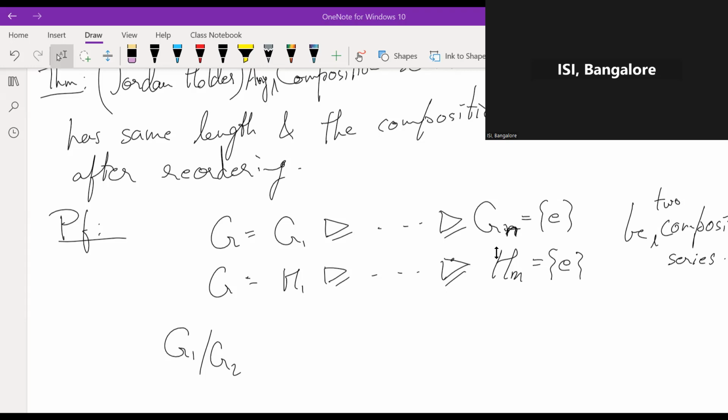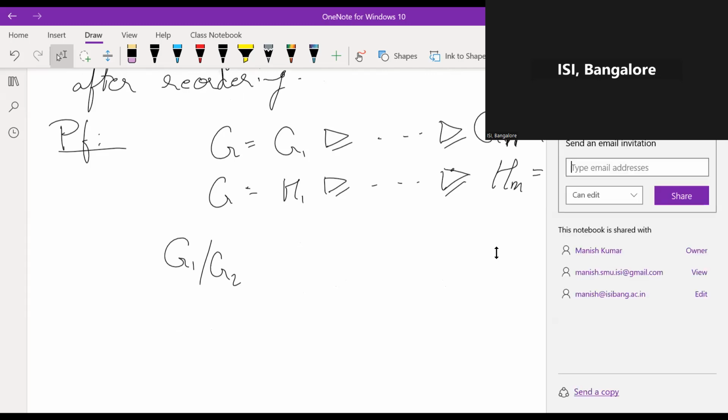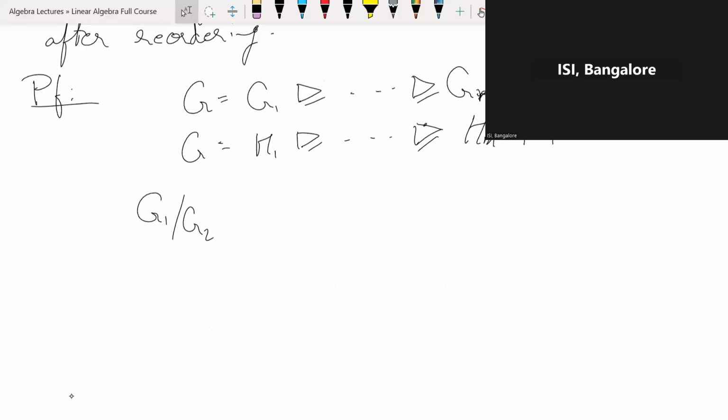Simple. G1 mod G2 is a simple group, right? That is what it means. So G1 mod G2 is a simple group. So what does it mean that it is simple? What does that tell us?